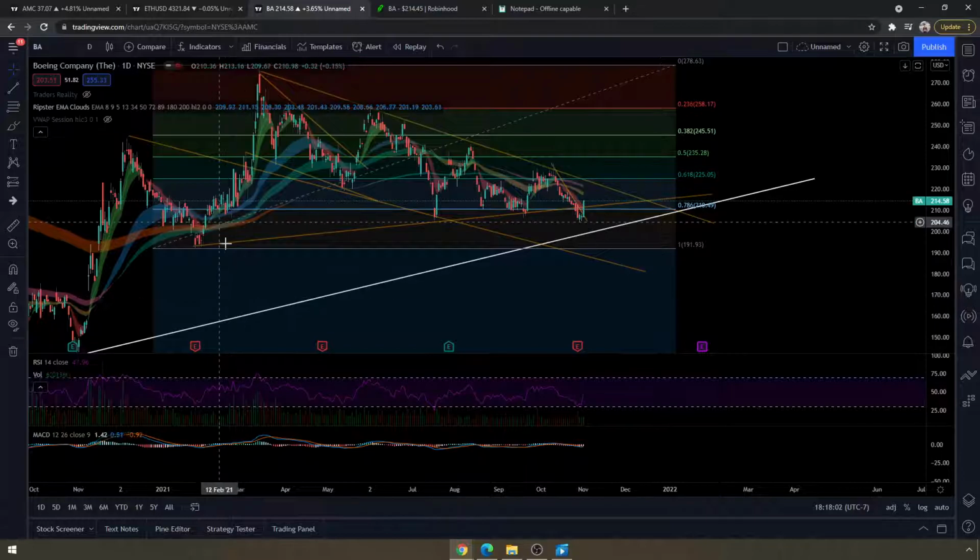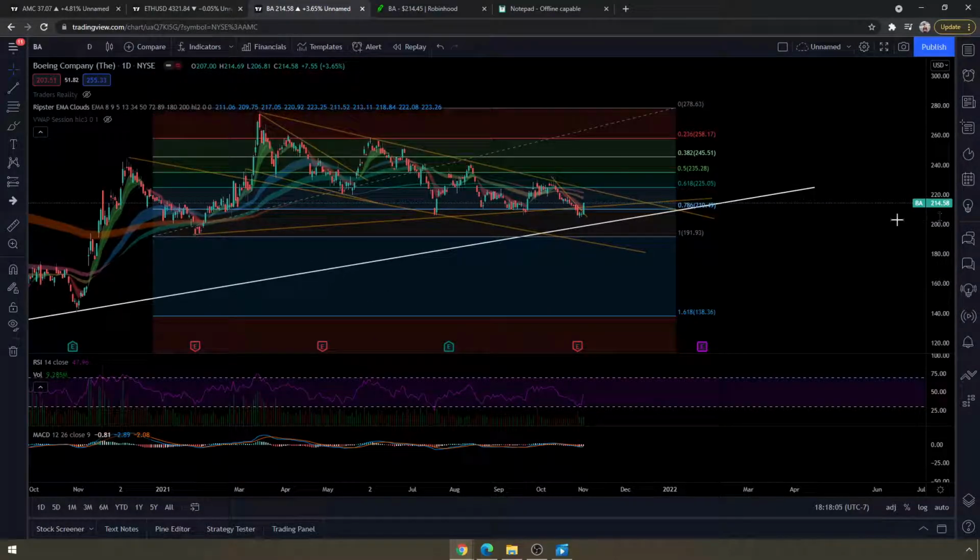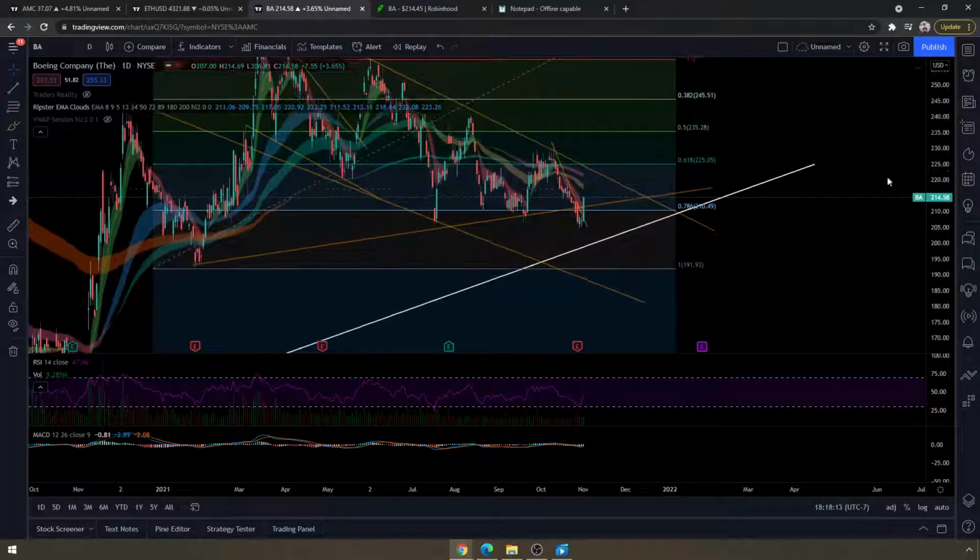The reason I bought it was because I took this fib extension level from this low right here to this high up here, and we're kind of getting to this 0.786. You can see there's a bounce here, there's a bounce here, there's pretty much a bounce here, even though we broke through a little bit. Actually, these are the three. So I felt pretty good about picking Boeing up around 210.